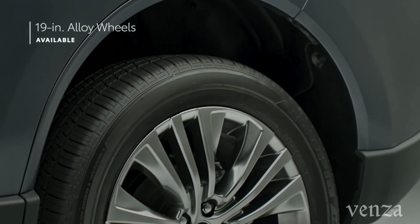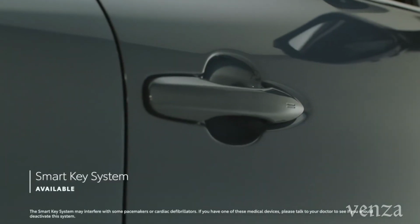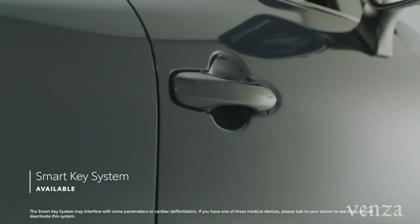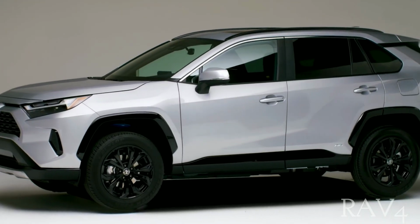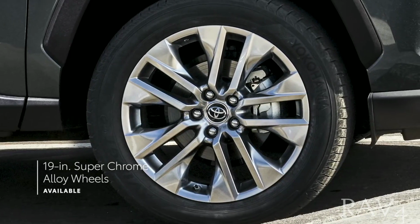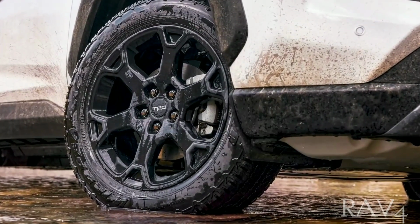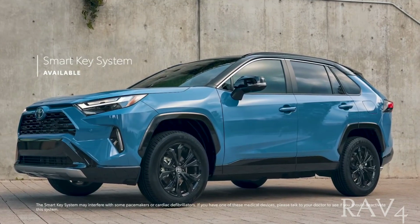As are 19-inch alloy wheels on both XLE and Limited grades. Finally, LE's standard smart key system on three doors can be upgraded to a five-door system on XLE and Limited. 2022 RAV4 Limited comes standard with 19-inch super chrome alloy wheels, while TRD Off-Road offers its own aggressive flair through matte black alloy wheels, which is obvious with available convenience features like the smart key system.